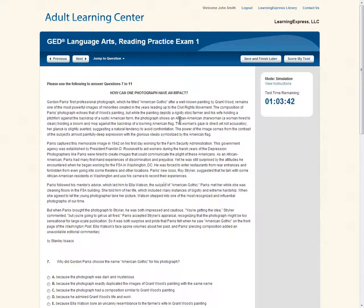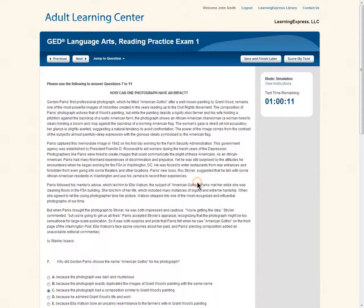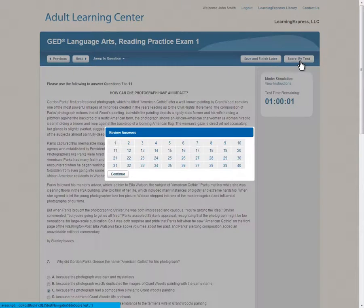If you cannot complete a test in one sitting, select Save and Finish later. This saves your test to your My Center portfolio, where you can return to the test and finish it later. When you have finished your test, click Score My Test to submit your answers.